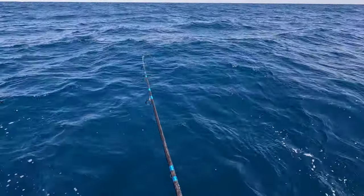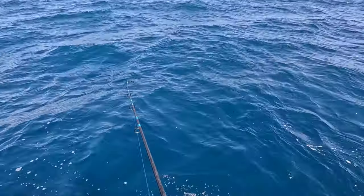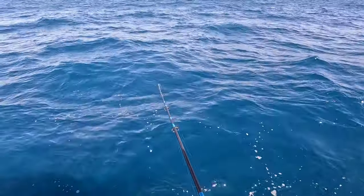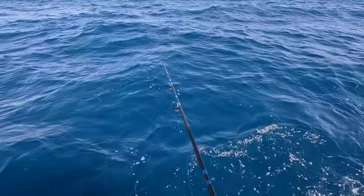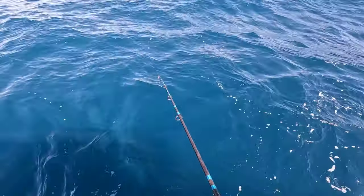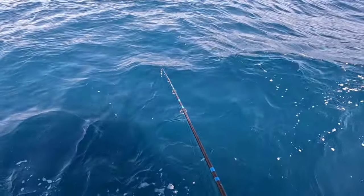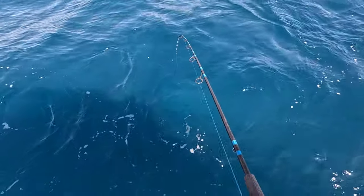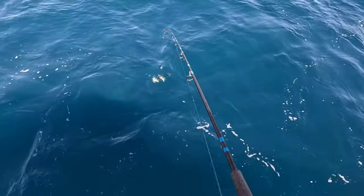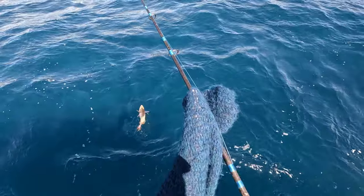Rough out here, guys. Still gonna try to land a few fish before we have to head in. Let's see what we got here. It's coming up, I see some color. Not a big guy, but oh, it's a snapper.